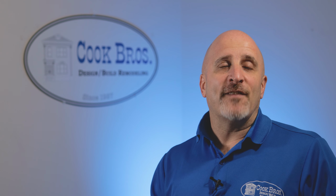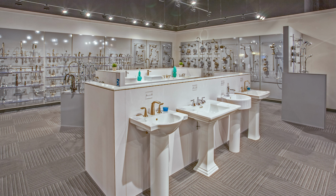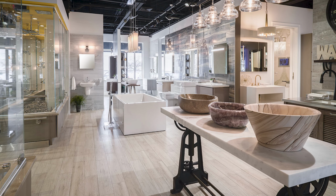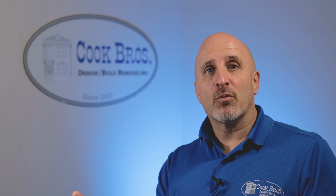Now, during that design phase, we'll also help you with selection items, so everything from tile to toilets to shower valves and kitchen appliances. We'll help you choose those products so that we can then give you a firm fixed bid price based on the scope that we've developed and the products that you've looked at and want to use for your project. Once you've approved that final design and the firm fixed bid price for the project, we're going to collect a secondary deposit from you.